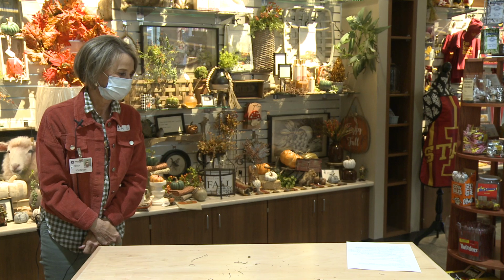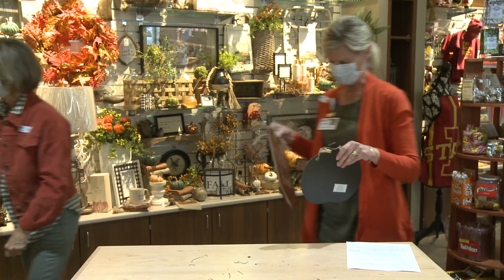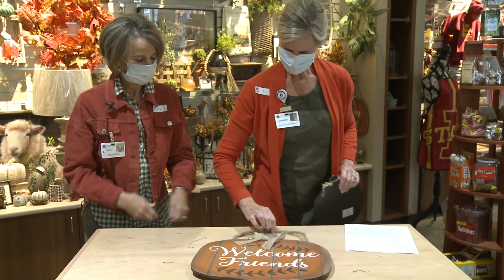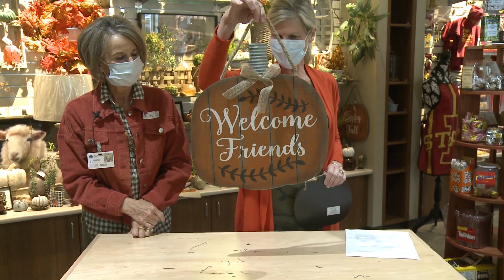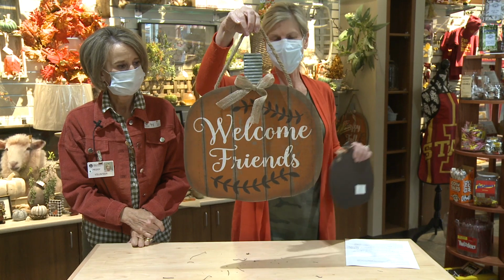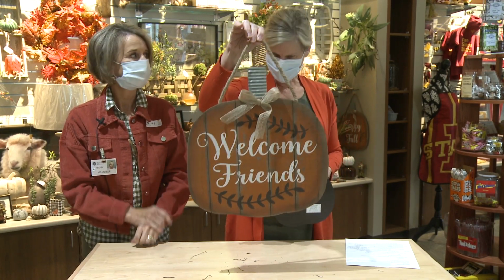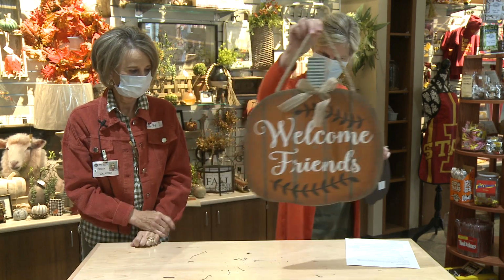Another thing you could do, something very simple for a front door, is a sign. The first sign we have is very simple and hangs on your front door. That's the Welcome Friends for Fall. Nice that you can leave it up and you've got till Thanksgiving to enjoy it. And very lightweight. Lightweight, yep. And that's just a great little size for a front door.